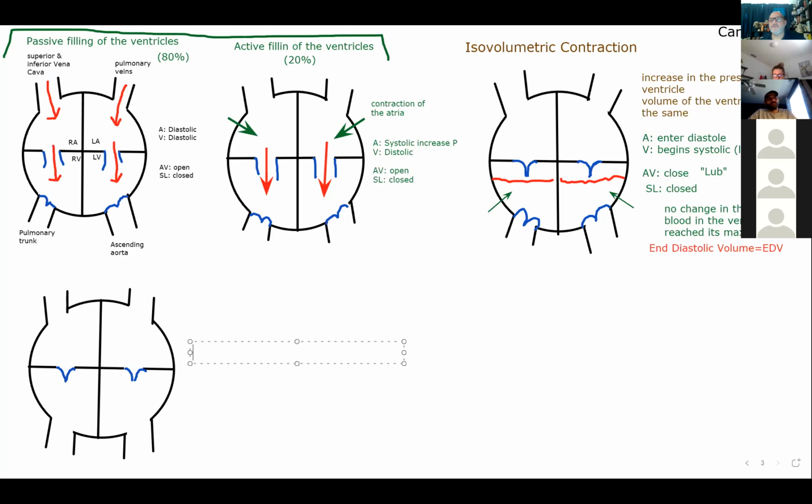Again, now our atria is full on diastolic. Our ventricle is full on systolic, producing a very high pressure. And because of that, while certainly it doesn't open the AV valves, now our semilunar valves are forced open. Because of the huge force of this contraction that it is producing, massive force that it is producing, that massive force is now able to force our semilunar valves open.